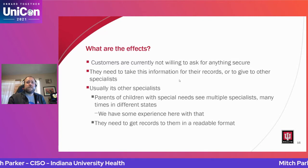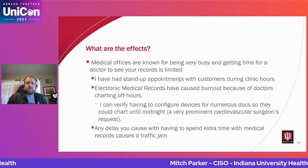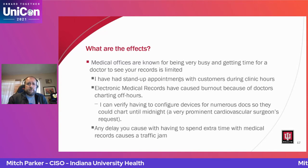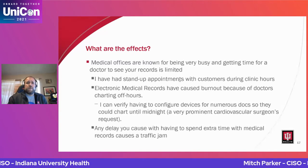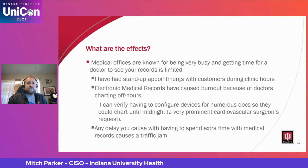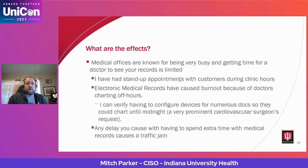Now, why do they need that? Why do they need these binders? If you've ever worked in a doctor's office, you know that if you actually watch security camera video of a doctor seeing patients, it's like watching slow motion ping pong. They're known for being very busy, and getting a doctor's time is, well, not easy. I've had stand-up appointments with doctors during clinic hours where literally it's, hey, Mitch, hang around the clinic for half an hour. I may have 5 minutes to come see you with my problem.